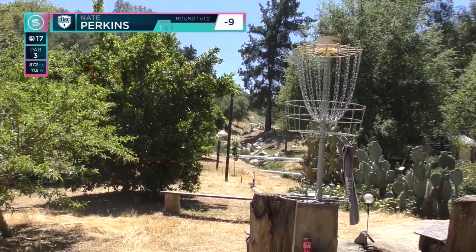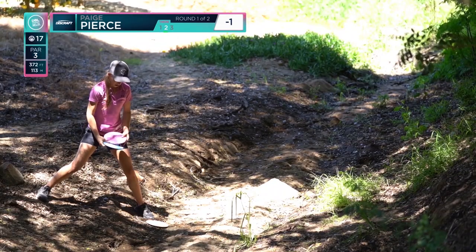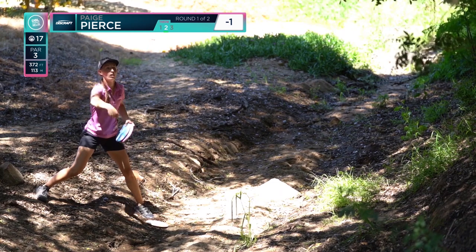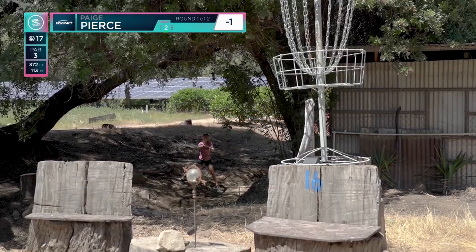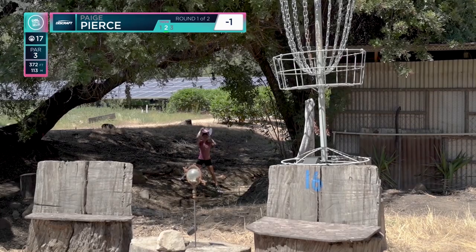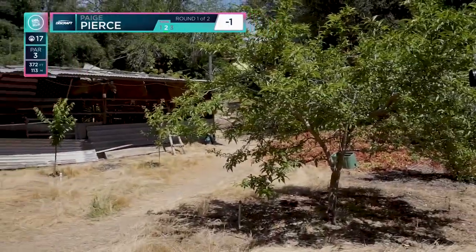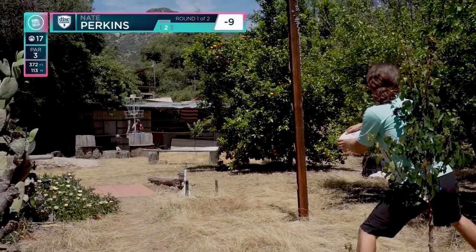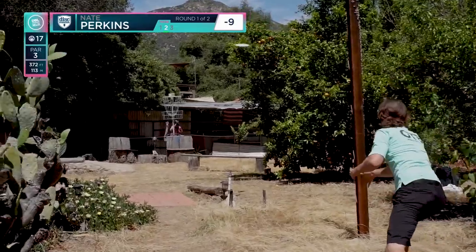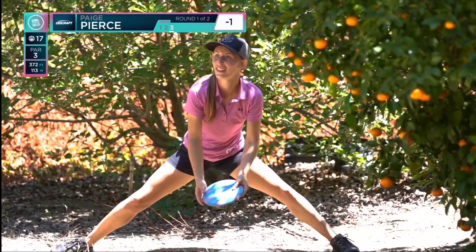Ooh, liked your line. Just maybe a tiny bit low and clips that tree and drops you 50 short. All right, and this is 50-footer back at it. Full commitment right there. Yes, I was definitely running it. I realized how few birdies I was getting. Wanted to run that one.